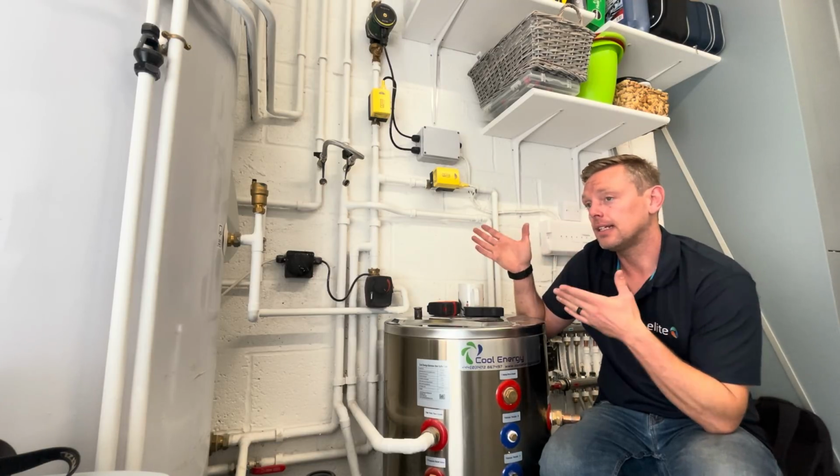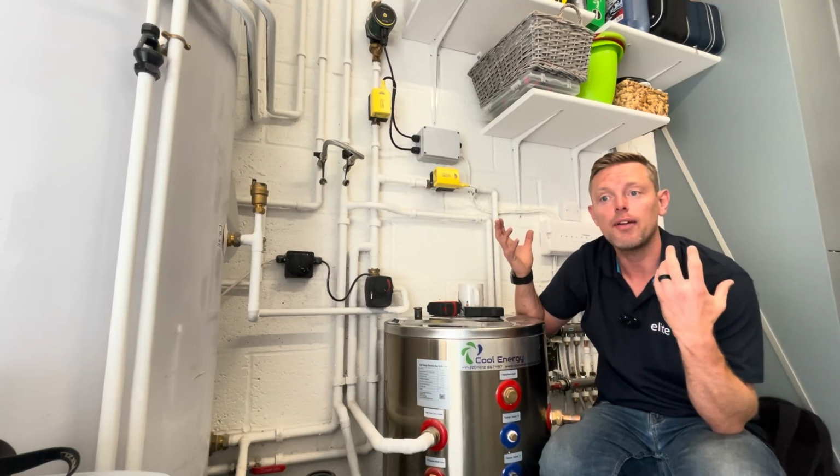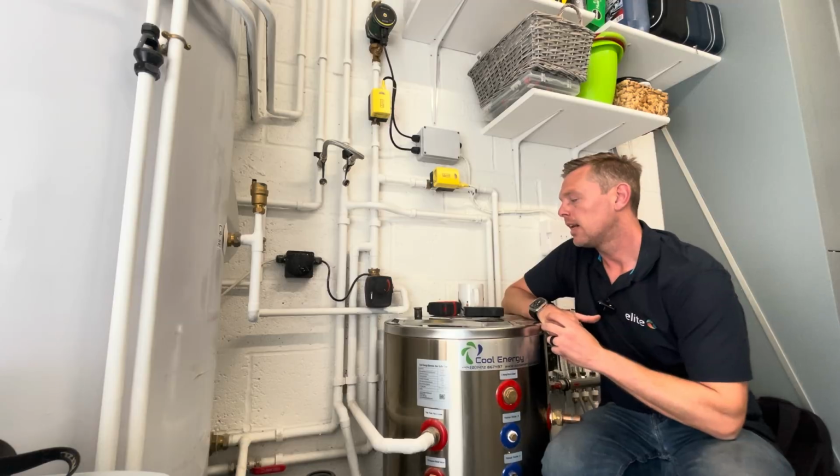And it's probably because there's no lagging on the pipes and it's going to a very, very cold garage area. There's no heating in this area. So yeah, that's not great.